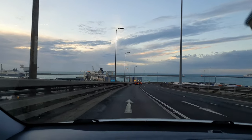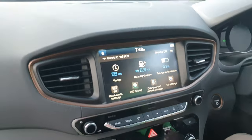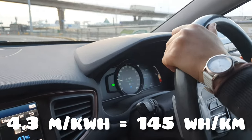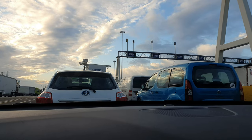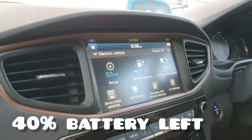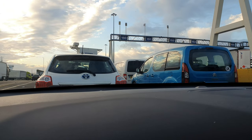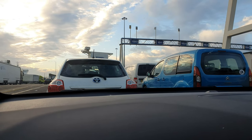Alright, so we are arriving in Dover and we are actually on 41%, so we'll be pretty much spot on versus the prediction. Right, so we are in the ferry terminal and we've done exactly 40%, which is what we expected, so that's great. Exactly right on track. We're going to cross the channel and then we are going to recharge and then we are going to go to Ioniq Electric.